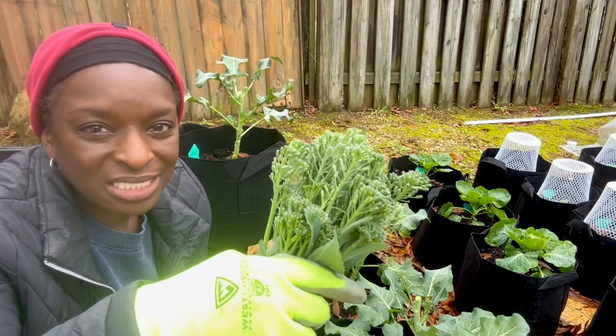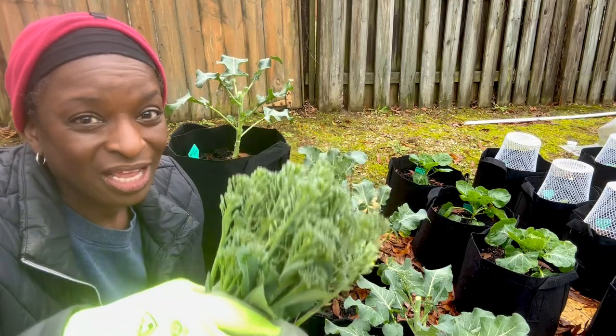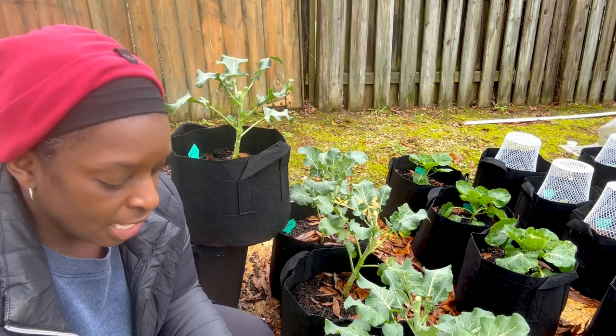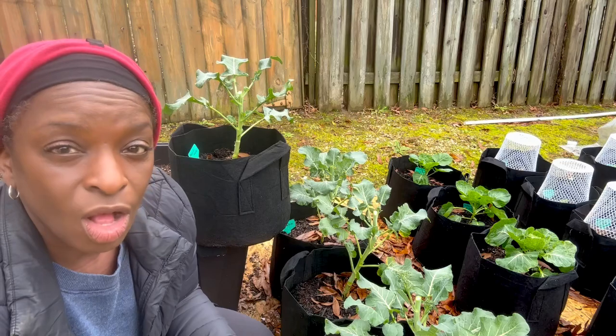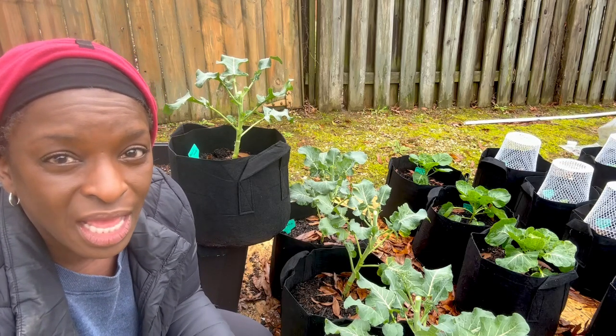I only planted 6, so it's not a huge harvest, but it's enough for me and my husband for this evening, and I'm fine with that. You can eat all parts of it. That's why I wasn't really concerned about it opening up.